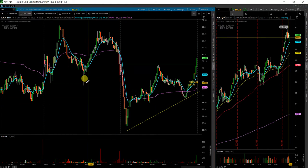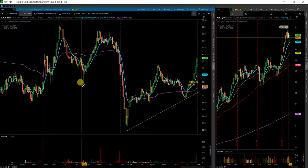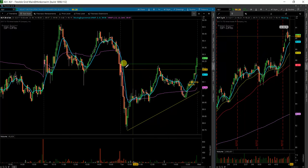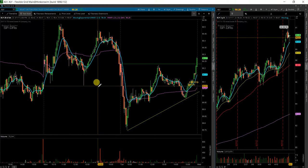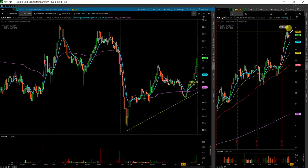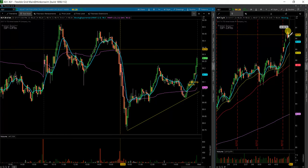Now, because of the fact that it came back up through that level, the low of this day was 90.07, right in this region right here. The fact that it came back up through there, shorts likely would have been covering because that shows lack of momentum to the downside. So anyone who did not cover, now their stop loss will have to be right above today's high.